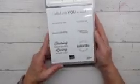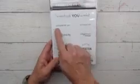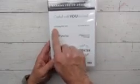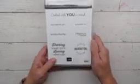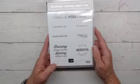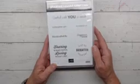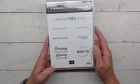All right, so next we have, I'm going to do the single stamps here. This is called Sharing Loving Crafting, and this one has the Stampin' Up registered trademark logos. So if you are making cards to sell, and you are selling cards with Stampin' Up stamps, you are using trademarked registered stamps, because Stampin' Up has all that good stuff going on.